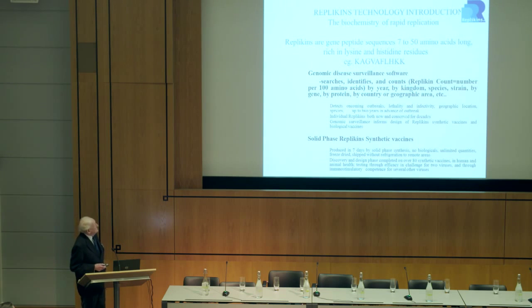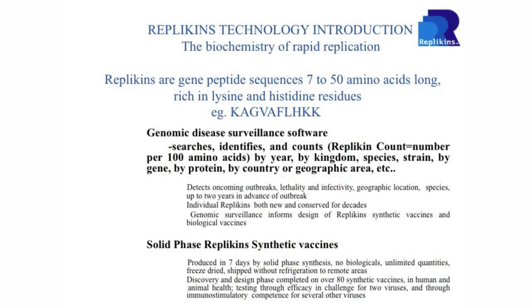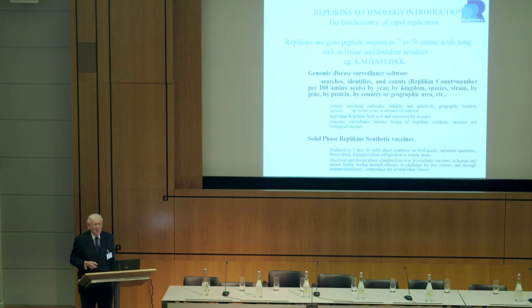Now, replicants are gene peptides. Their sequence is 7 to 50 amino acids long. They're rich in lysine and histidine. And one example is shown above, KAGVAFLHKK. I have a friend who's put that on his sneaker when he's running, and when asked, what is that? He starts on his lecture on replicants. It's simply an example. It's, in fact, the first replicant that was identified in glioblastoma multiforme brain cancer cells.